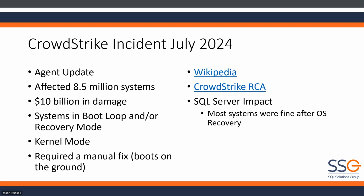We might have had one or two customers with databases that came up suspect, but guess what? Those were databases that they weren't doing the right things with to start with anyway, in terms of CHECKDB and so forth. If you have solid hardware, if you're not doing write caching, if you're doing the right things with SQL Server, it was pretty clean.